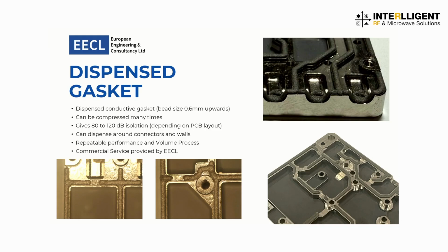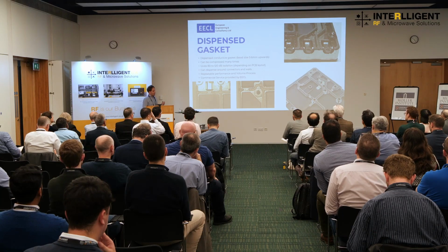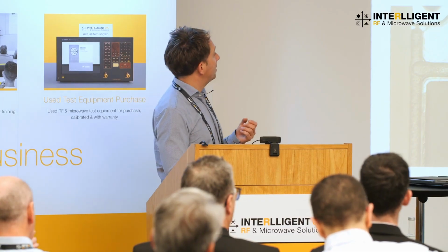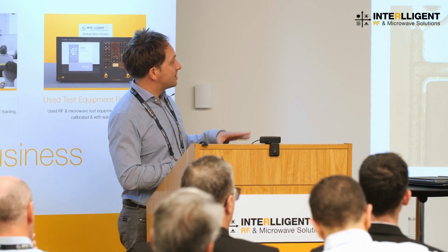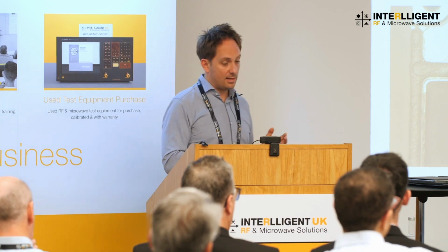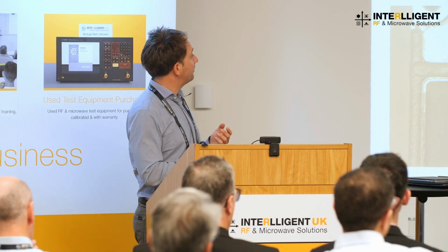This one here is a 100-watt radar unit where we got completely repeatable response and flat radar power over 600 megs of bandwidth, and it's only with this absorber in the right place and the shielding that we can obtain that. And it can be compressed many times. Once you've compressed it, it works, and you could probably do it 20-30 times and maintain the RF performance. Again, it's a commercial service that we offer.